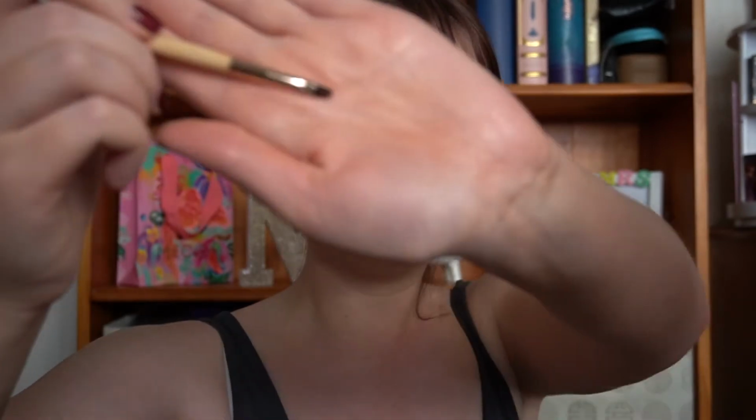Yeah, so there we have that. I'm just going to go in with this really small detail brush and go into that dark shade again called Cafe and just run it along my lash line as if it was a liner, just a bit roughly. I'm not going to do a wing with it or anything like that, but I just kind of want an almost liner look there.